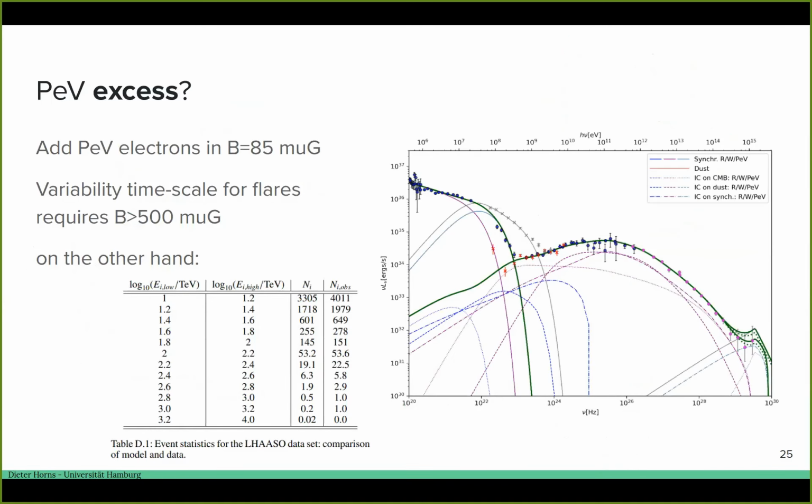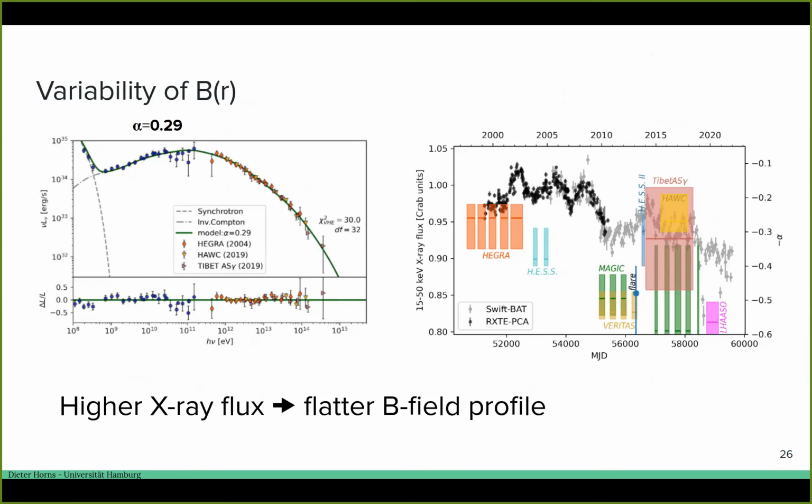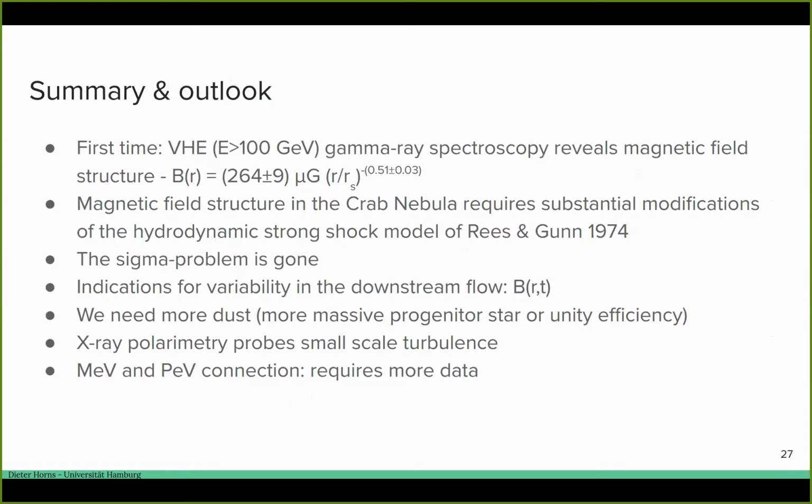I will skip the part about the PV excess here for a moment. I just want to highlight one additional thing. If you look at this over the whole 20 years in which we observed the source, you know that X-ray variability is there. So this is the light curve of the X-ray flux in the hard X-rays observed up to now, and the observations that we're using are spread out over the whole time scale. If you break it up, you realize that data sets taken at a higher flux than, for example, the LASO data, which plays an important role here, give a different value of alpha. You find a value like 0.29. So that means that maybe the whole wind structure can be changing over time, and that's important because we can trace that through the observations we do here.